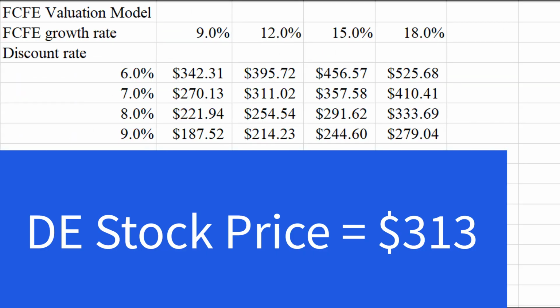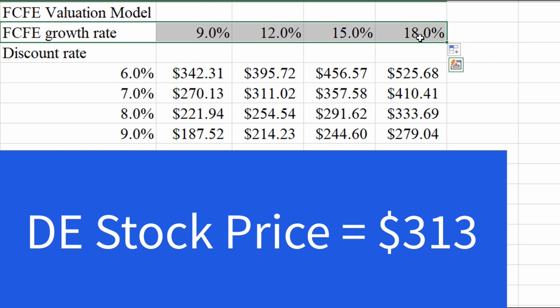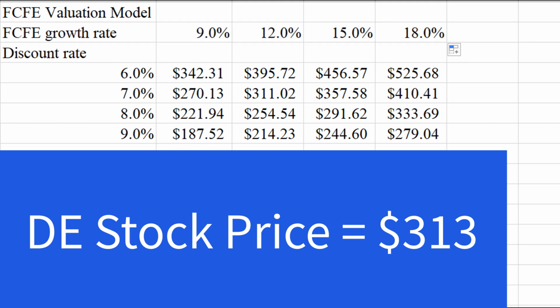So what we're looking at here is a valuation matrix where each value in the cell is equal to the fair value of Deere Company for a given discount rate and also a given growth rate in the free cash flow to equity over the next 5 years. After 5 years, we're just assuming about a 2% growth rate forever. So what I see here is a variety of values. Which is the most relevant value?